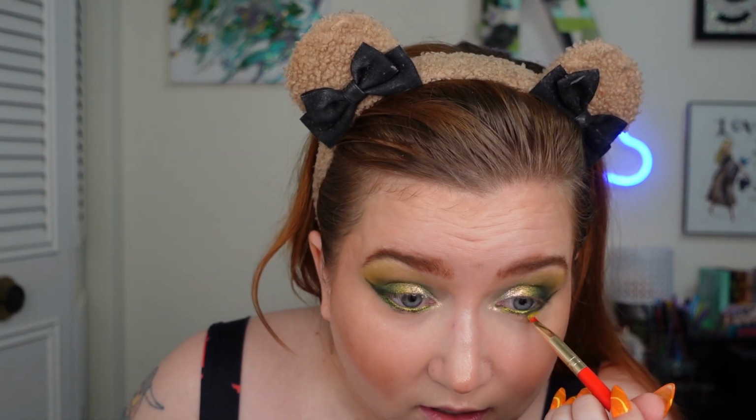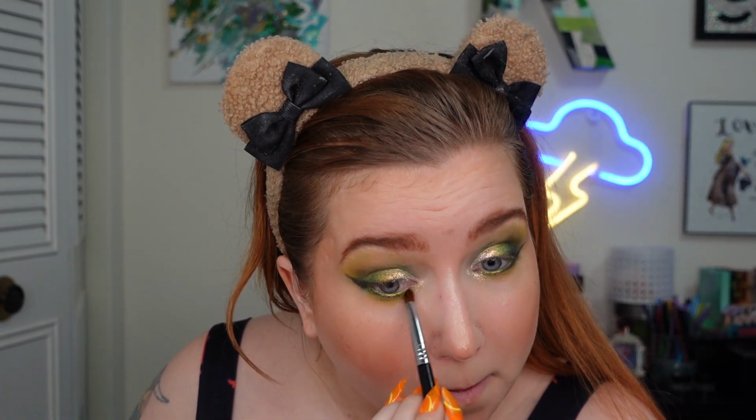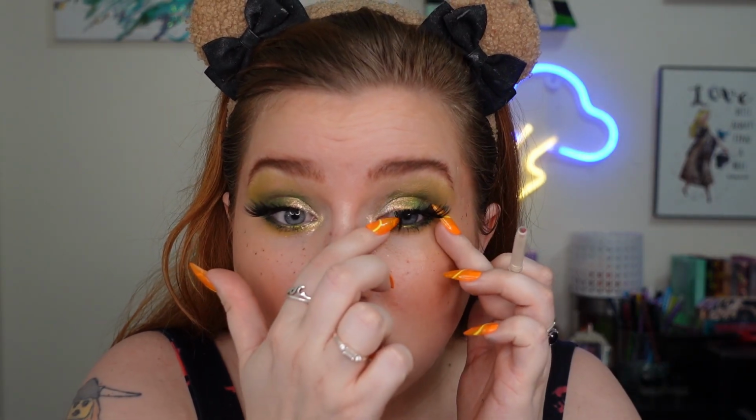And then I'm gonna go into Mythology and just blend the rest of that liner out with it. Just gonna bring the Austin shade down around the inner corner a little bit. Okay, lashes are on. These are, I think, Salon Perfect lashes that I've had for years. I wrote down 662, so if they still have the style 662 from Salon Perfect, I will link it.